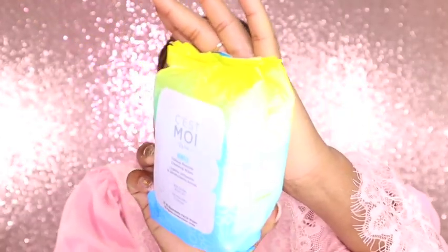Alright, so the next thing I got is a Sesame, I don't know if I said that right, makeup removal wipes. And you guys know your girl is forever buying wipes. This is what it looks like. We get 30 biodegradable facial wipes made for young, delicate skin, it says. So super excited to try this. It has a cucumber and aloe scent.